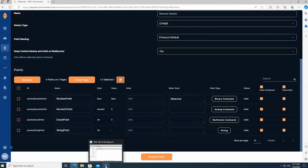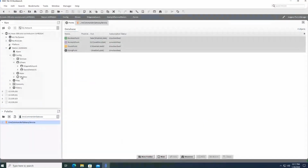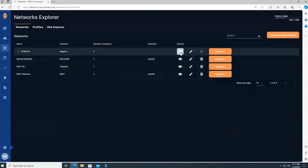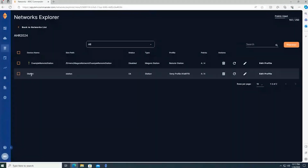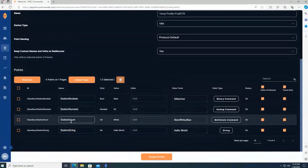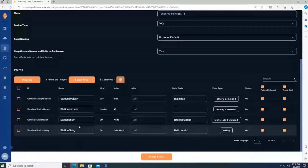However, if you have information in your station, like I have here in my sandbox, that overarches something outside of a device, this might be some enthalpy logic or outside air logic that you're applying to multiple devices. We want you to be able to present that too and manipulate that in the Commander UI. So what we do for that is, when you're in your networks and you look at that network for Niagara, we present everything that doesn't reside underneath an individual device inside of a station container. So inside of there, you'll be able to see the objects, like I have my station Boolean, station numeric, station enum, and station string. So those will be presented there.